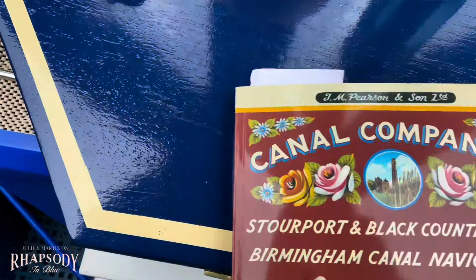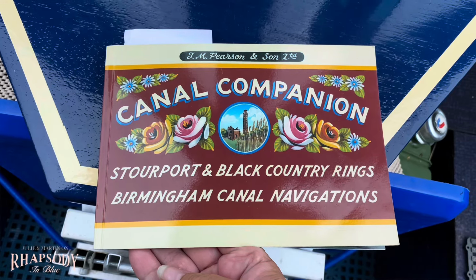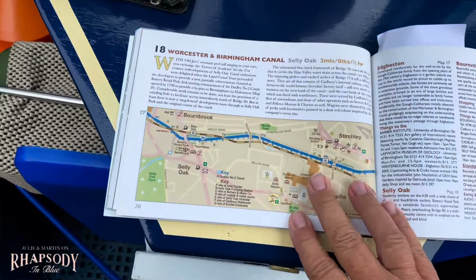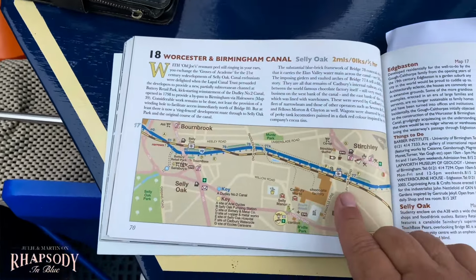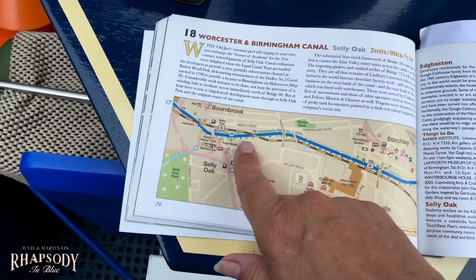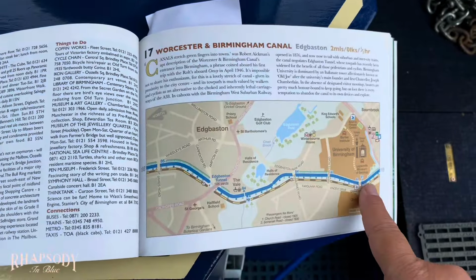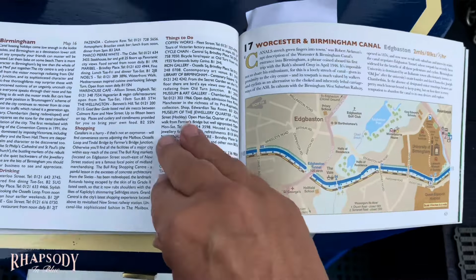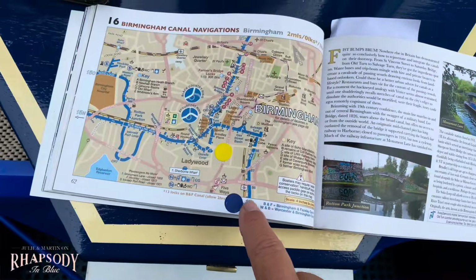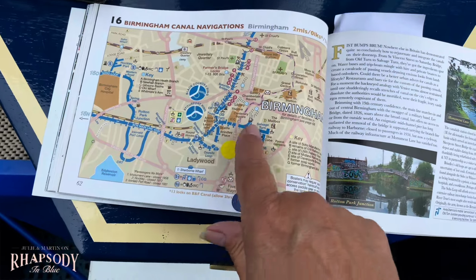So I'm using my Pearson Canal Companion Southport and Black Country Ring Birmingham Canal Navigations book, and we are on page 70 and we are leaving here. There's the Cadbury's factory. We're going to be going this way, westerly, across the page. We're going to be going along here, all the way along, then it carries on through to this page. We're going to be going up here and into Gas Street Basin. So that's where we're going to hopefully moor.